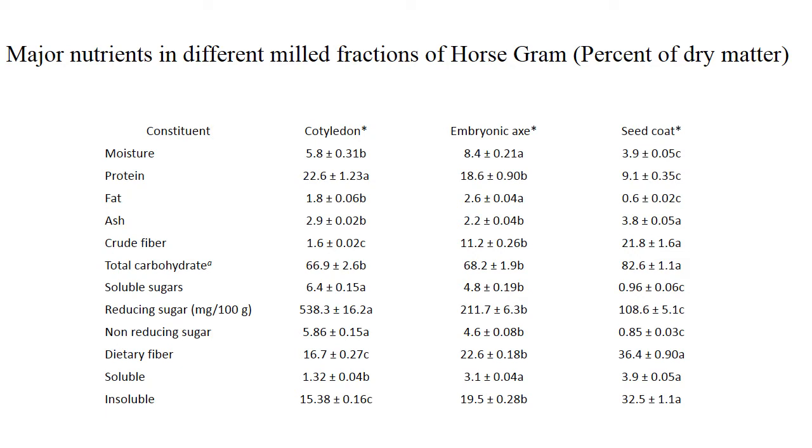The major nutrients in different milled fractions of horse gram per dry weight basis. The contents are given in different proportions like cotyledon, embryonic axis, seed coat. So we'll take the cotyledonary proportion. The cotyledon consists of moisture 5.8%, protein 22.6, fat 1.8, ash 2.9, crude fiber 1.6, total carbohydrate 66.9, soluble sugars 6.4, reducing sugar 538.3 mg per 100 gram, then non-reducing sugar 5.86%, dietary fibers 16.7%, soluble fibers 1.32% and insoluble 15.38.